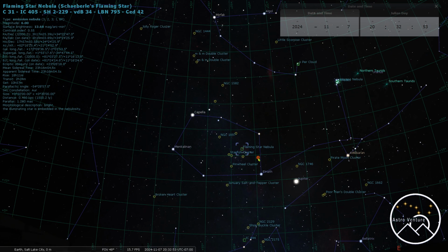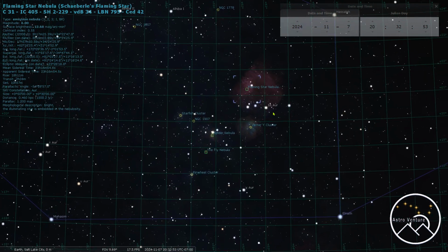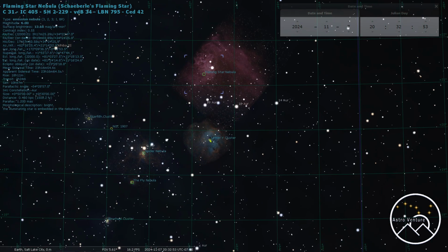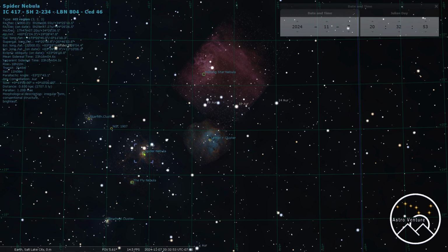So let's zoom in here. And I literally do this. I get onto Stellarium, and I like to just pan around and kind of do some window shopping, so to say. So looking at it, we've got the Flaming Star Nebula, which is C31, and then we've got this nebulosity just below it here. And I'm not exactly sure. I see the letter Y cluster. Maybe that's what it's called. I don't know. Because that's a star cluster, but I don't see any nebulosity names or nebula names coming up. And I do see the Spider Nebula over here to the side. I see IC 417, but I like the size of the Flaming Star.